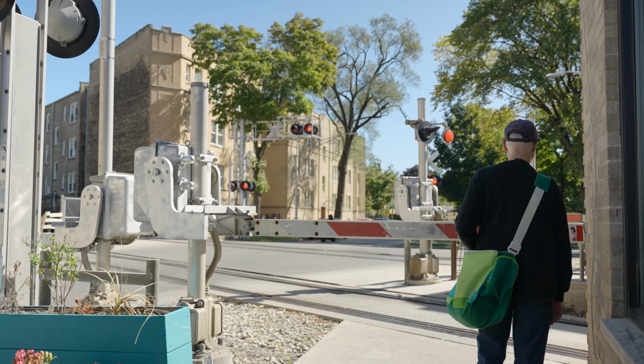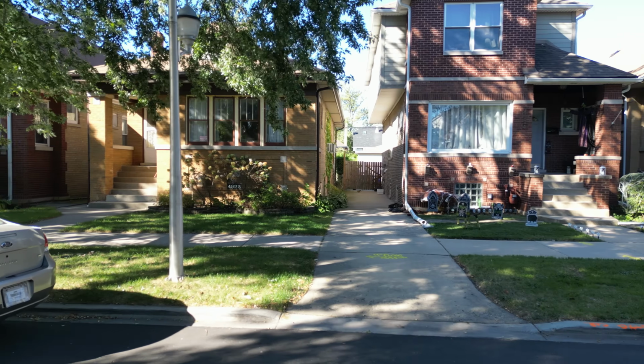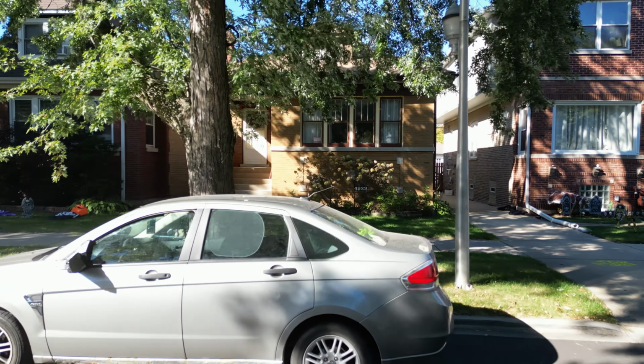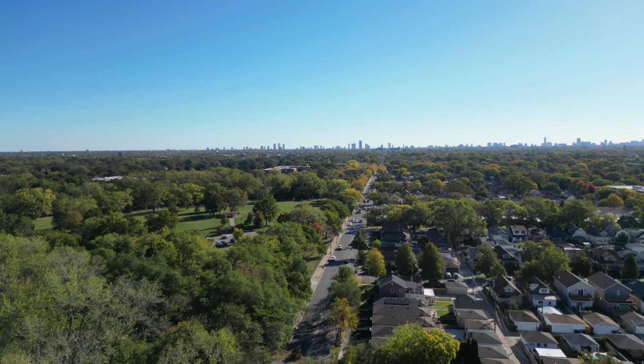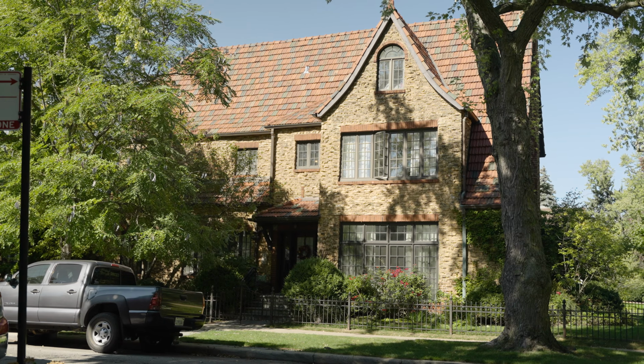Now, the area is very residential. You're gonna see a lot of single family homes. You're gonna see a lot of bungalows on the western side and along the lake where all the mansions are, which is my favorite part of this neighborhood, Ravenswood Manor, which is right along the river and is absolutely stunning. I can't wait to show it to you.